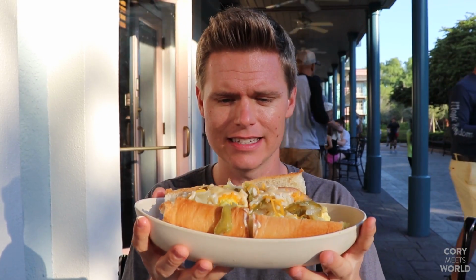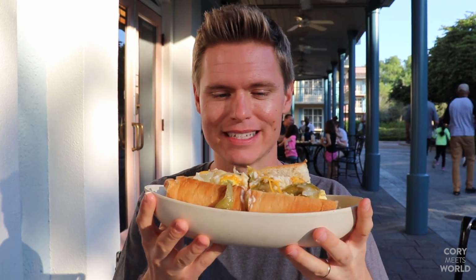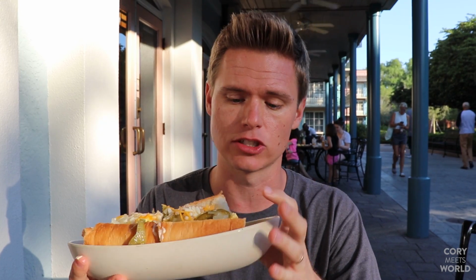All right, so like I said, this breakfast po' boy is humongous. Look at the size of this thing. It's as big as my head, and I got a big head. But I cut it in half to try it because picking this thing up, it's gonna fall all over the place. Tons of egg, a bunch of that smoked ham on there. Let's give it a try and see how it is.